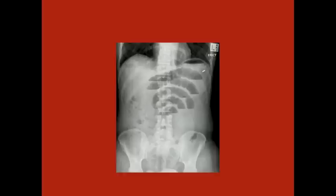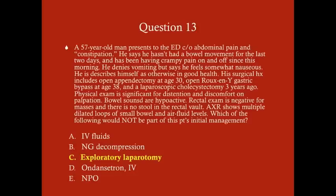The answer is, here is your multiple dilated loops of small bowel with air fluid levels. Okay, so here's the answer. Exploratory laparotomy. It's easy to think this because this patient has a very typical history, symptoms, physical, and presentation of small bowel obstruction. But small bowel obstructions, most of the time, will resolve on their own, and we prefer to let them resolve on their own rather than going in and doing surgery.